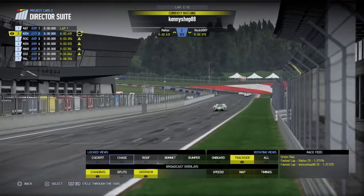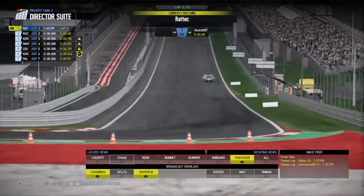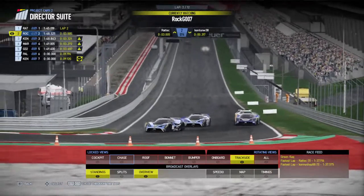So he did get a drive-through penalty. He's going for his drive-through. So that puts Ratek in first place. And he's got clean air right now. Massive battle here for second. Rock currently holding that position though.